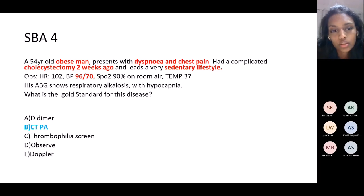Okay. And another thing to take into account is also the Wells score. So if the Wells score is more than or equal to 4, then that's a high risk, so you would go ahead and order the CTPA. However, if it's less than 4, then you would do a D-dimer, as it's much lower risk.